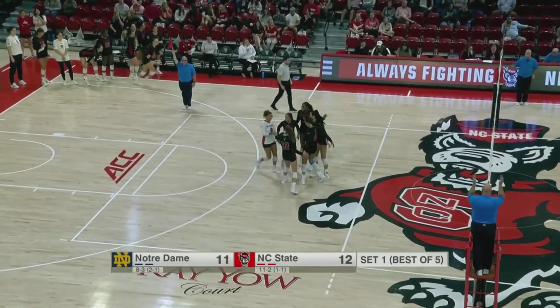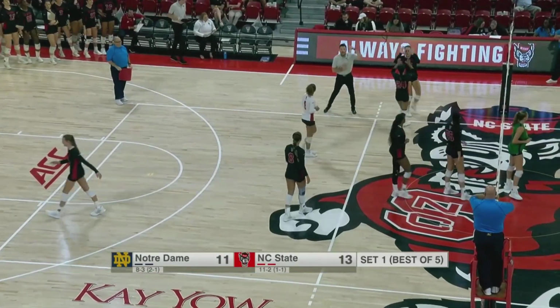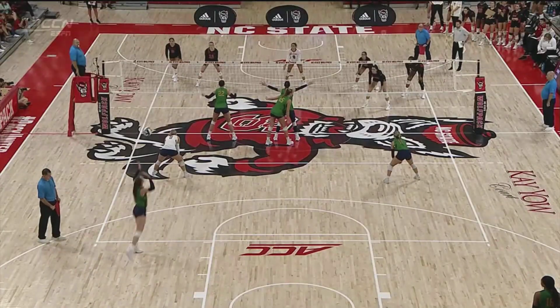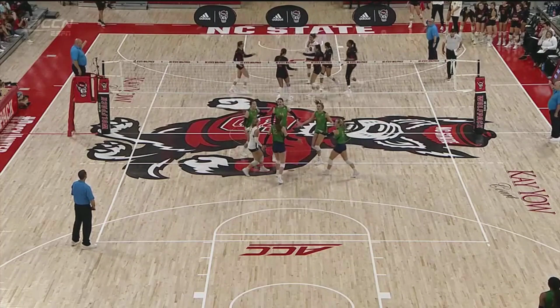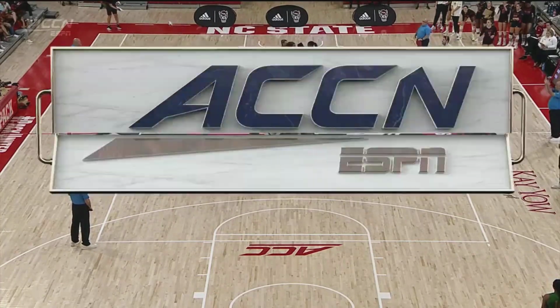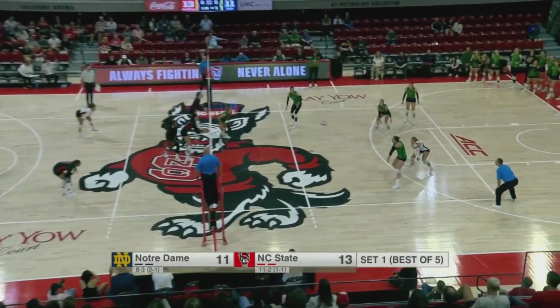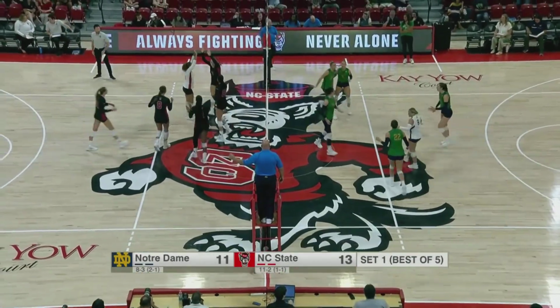Wow, that point given right back to the Wolfpack. Good communication there from the serve-receive players. It looked like they were about to hesitate to see who was going to pass that ball. Does the bench help at all when you're in the back row, or is that clearly just a player thing? Your bench is definitely back there calling in and out for you as well if they're helpful. Grace Irvin has spent 4 years here at NC State guarding that back line. There's an overpass put away.